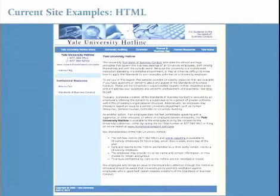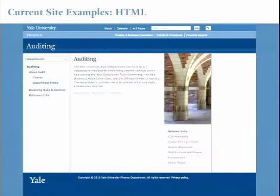So I'm just going to go through some of the site examples that we have currently. We have sites on all different platforms all over the place. So this is the Yale University hotline. This is a looker. This site is in HTML. It's hard to manage. It's easy to delete. It's difficult to get to because it's on a particular server that is actually going to be decommissioned after this website goes live. This is also HTML. This is the auditing site. They're clunky to update, and not everybody has access to the server. They have access in different ways that are just not intuitive.